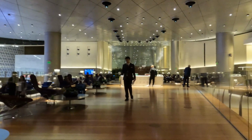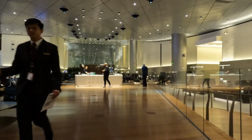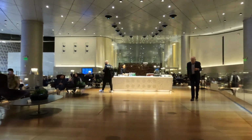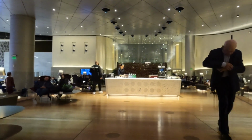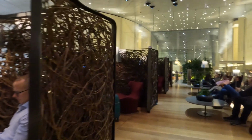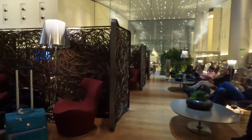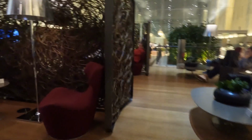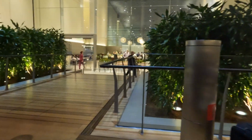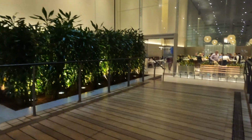Turn left as you walk into the lounge and there's a large open seating area, which I guess you'd call the main or central hall to the lounge. It's got coffee and soft drink stations, and these stations are dotted all over the lounge. And as you walk through the tastefully separated lounge seats, you get your first taste of the vast space that this lounge occupies.